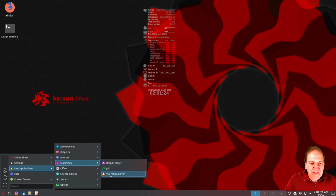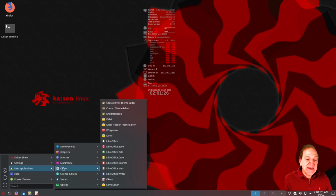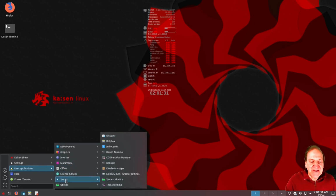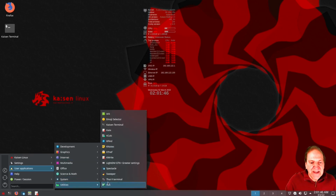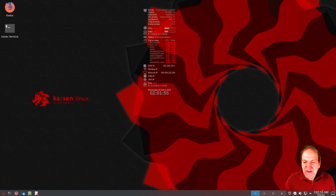And then we got Dragon Player, Juk, and VLC Media Player under Multimedia. So I'm assuming that the codecs are already installed here too, since we got VLC on there. And under System, we got our standard system items that we would find in most any KDE distro. And we got Dolphin for our file manager. And then under here we got Utilities. And under Utilities, your typical KDE utilities, including Ark, which is your archiver.